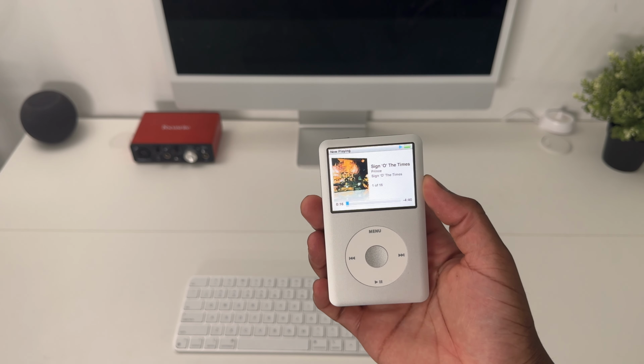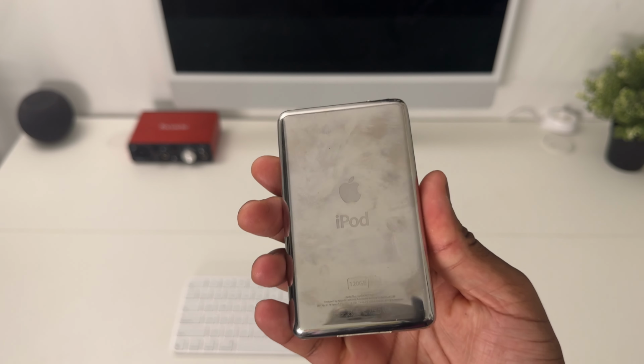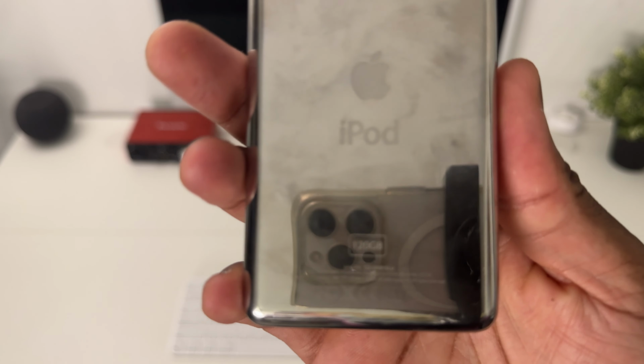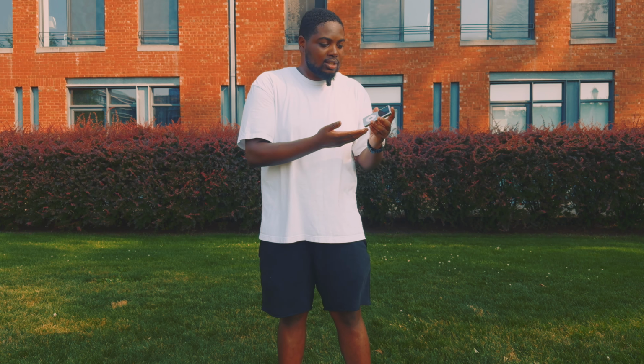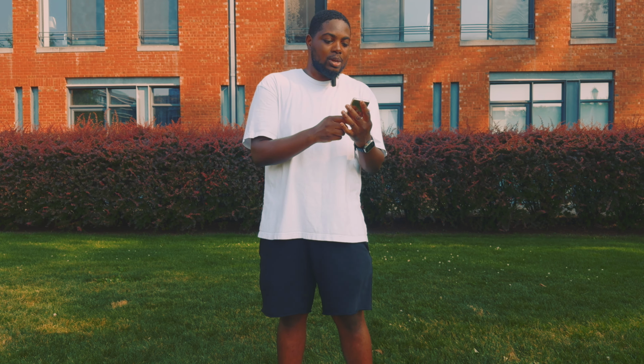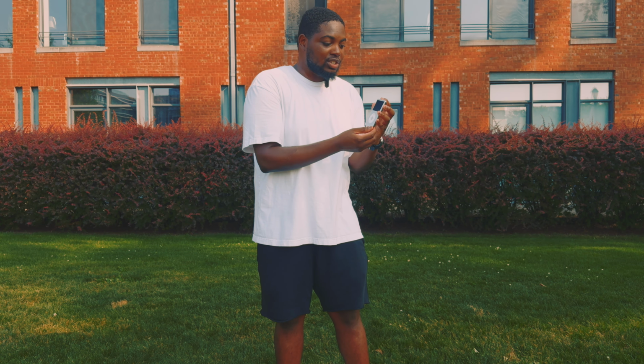The reason why I chose the iPod is because it fits right in with the Apple ecosystem still to this day with the iTunes integration, and it does have a very, very nice design. As a kid, I've only had the iPod Nano and the iPod Touch, so having this 7th gen iPod actually completes a piece of tech history for me. I'm really happy that I got this one, and that's really why I chose the 7th gen iPod specifically.